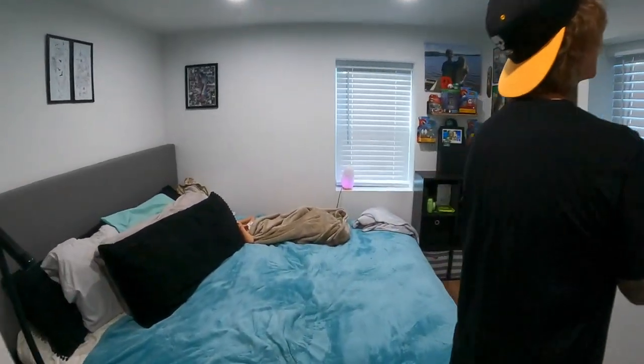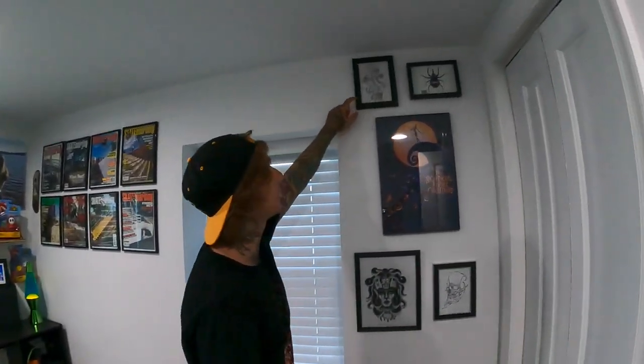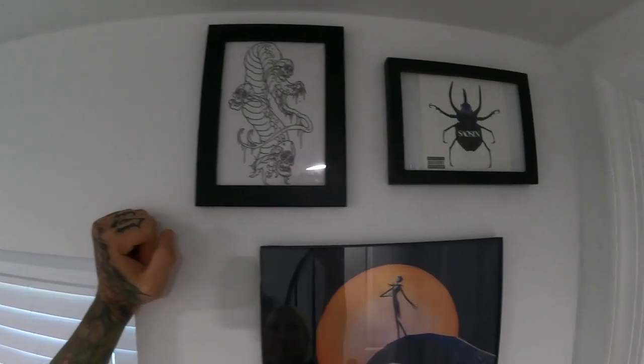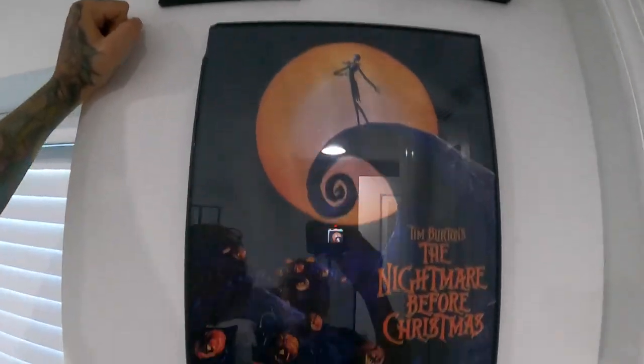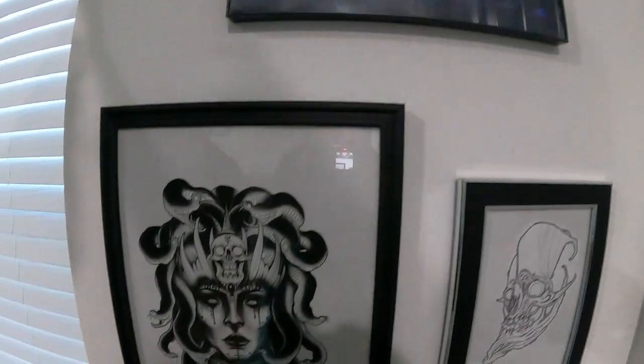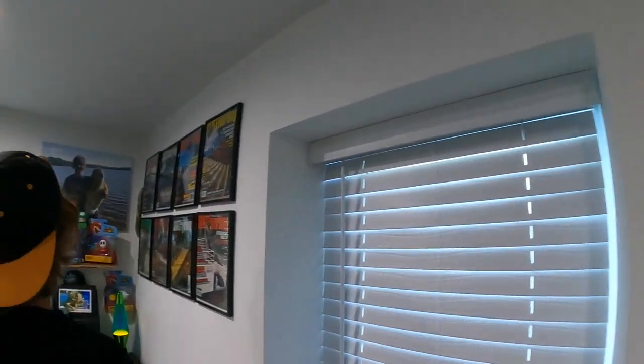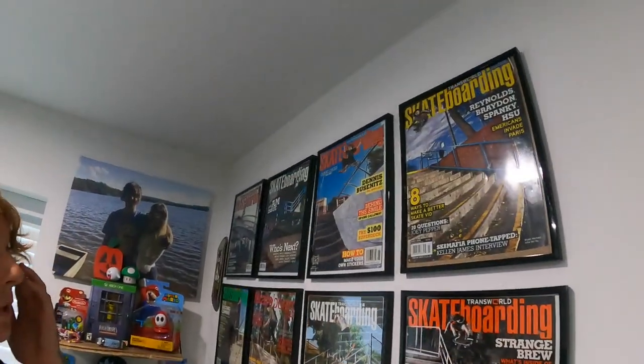Walk around here, this was my first tattoo I got from the guy Ben. This is the stencil, I love saving them. Got the Seosin album. Nightmare Before Christmas is the best. Here's another tattoo I got right here. It's Medusa, and then here's another skull I saved, the skull right here. Just love saving them.